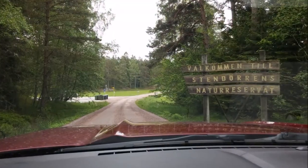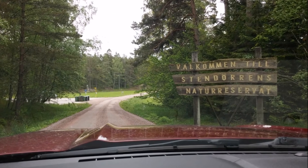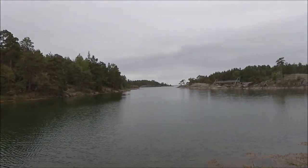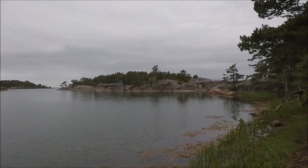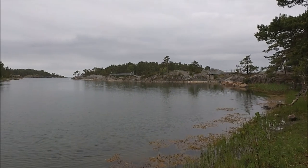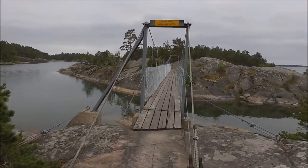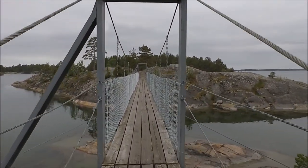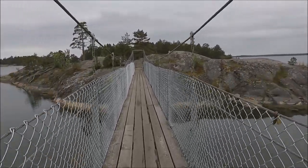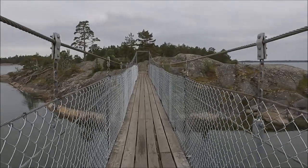Not far from Nynäs lies Stendörren Nature Reserve. Here you can experience the archipelago without a boat, accessing the islands by bridges. There's also a visitor center where you can learn more about the archipelago and the Baltic Sea. It's open during the summer months and arranges guided tours and other activities. The nature reserve itself is of course open all year round.